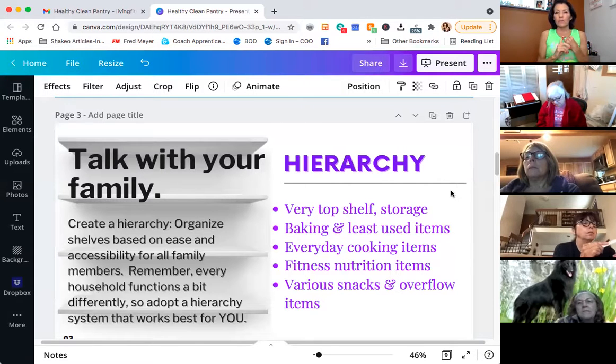Then fitness nutrition items. This would be things like, I have a little cupboard that's all for Shakeology. It's for the Recover. We have our beach bars in a bowl set out. So it's like a candy bowl, but it's not. Or other things that you consider part of your everyday fitness supplementation. And then various snacks and overflow items down at the bottom for your kids, if you have them. Otherwise, put these somewhere out of sight.